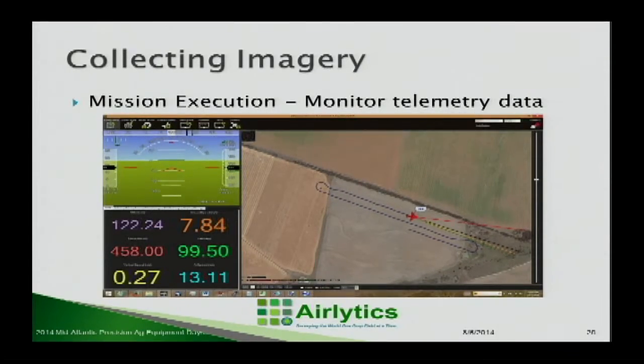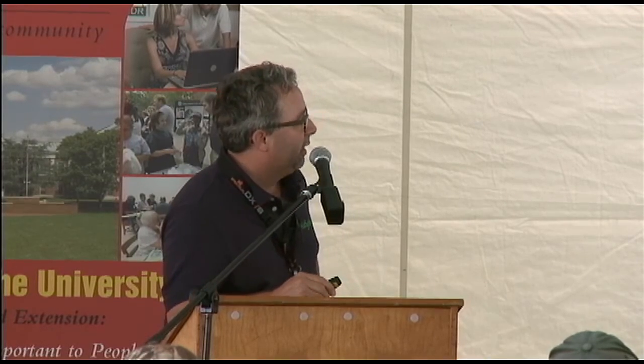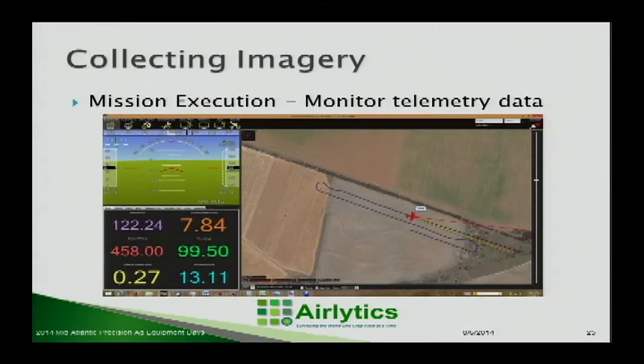So once you're out there flying the plane, what you're going to see on the screen is the telemetry data on the left. So it'll give you altitude and speed and orientation of the UAV. It'll show you where you are on the map, because it has a GPS on board, so you can watch your progress as you're going through your survey. And it'll give you other types of information about airspeed, direction, those types of things as well.